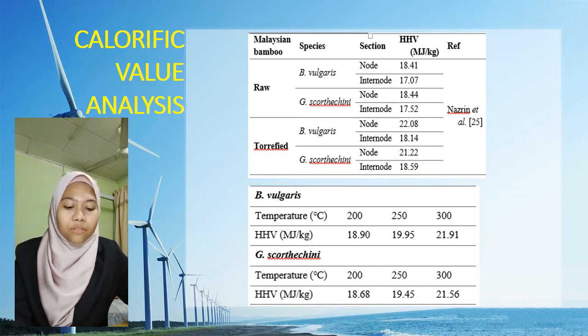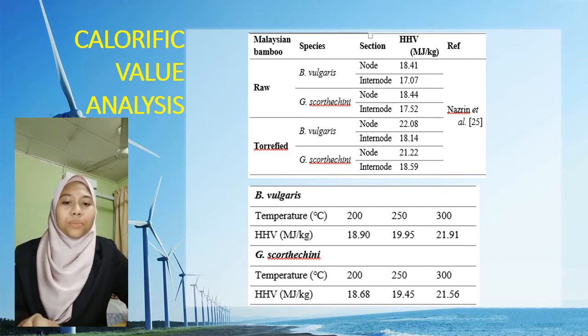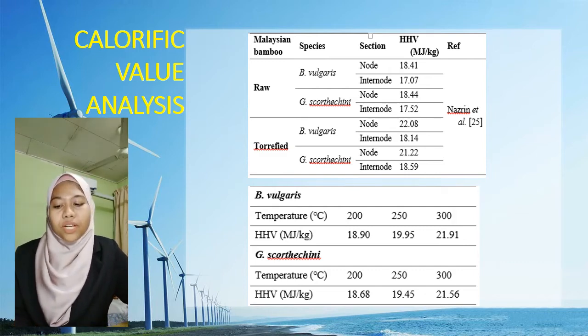The HHV of torrefied Bambusa vulgaris is 22.08 MJ per kg and 18.14 MJ per kg for node and internode sections respectively, while for Gigantochloa scortechinii, its HHV value is 21.22 MJ per kg and 18.59 MJ per kg for the respective sections of bamboo. HHV values are highly influenced by the temperature and residence time of torrefaction.